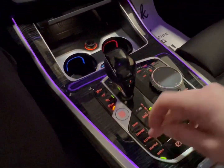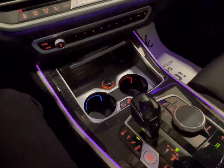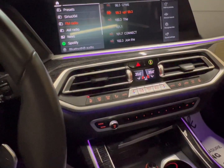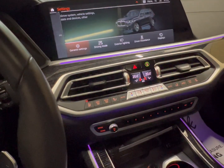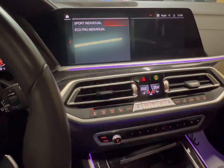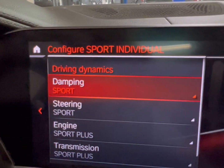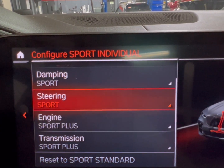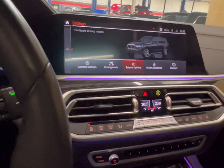Okay, you got adaptive, which will change as you drive. But all these features right here are totally customizable. I'll show you the screen that it's in. Go down the car. Settings, drive mode, sport individual. So you got dampening, you got steering, engine, transmission, right? So you can set all that stuff up. You can change it.